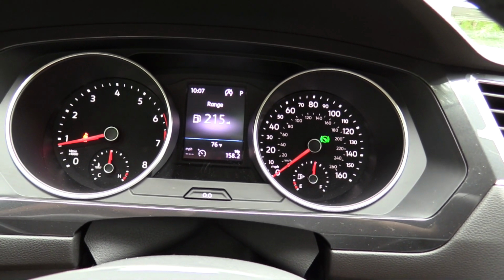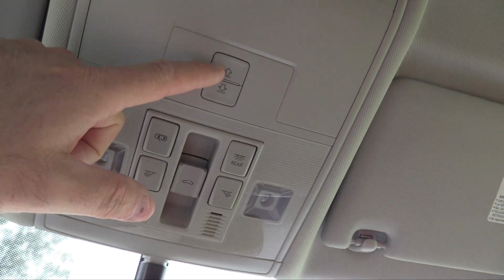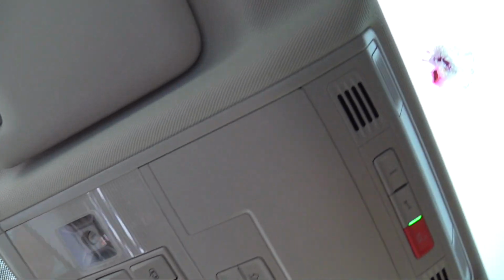If you want to let in some light, one thing to note is you have this button here. That's going to get rid of this sunshade up above, and you can open it. What I'm referring to is this huge amount of glass that runs the entire span of the roof.